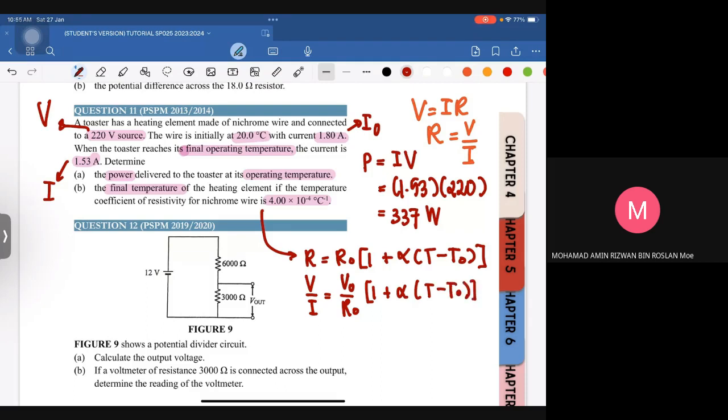So the source 220 volt cannot change. Okay, so apa yang dia supply volt up, the power supplied is 220 volt. The final should also be 220 volt. Okay, so voltage ni tidak berubah.